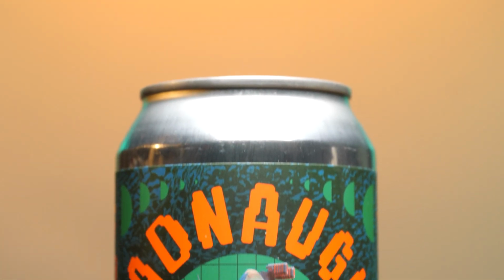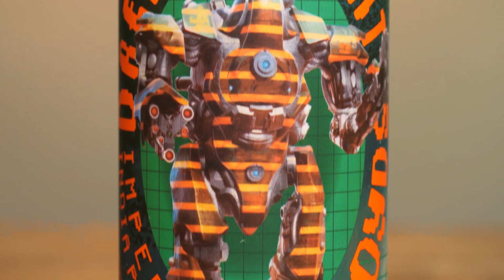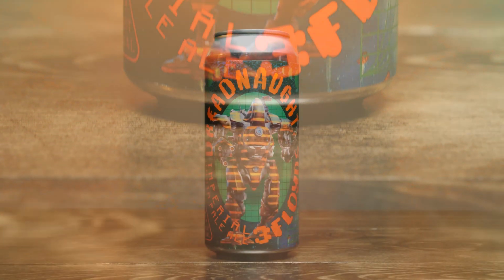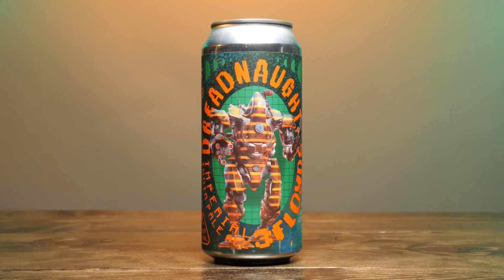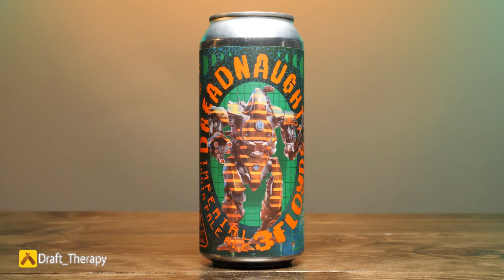So let's get a look at the label. We're going to start from the front. This has like a Lost in Space, Danger Will Robinson vibe all over it to me. Across the top it says Dreadnought. Underneath that it says Imperial India Pale Ale from Floyds. It has a robot with almost like bee stripes, and it's got a couple guns. One hand has guns, the other has a saw blade or buzzsaw blade. It's a menacing looking robot. It fits their whole sci-fi theme. Lots of green going on here, lots of orange.